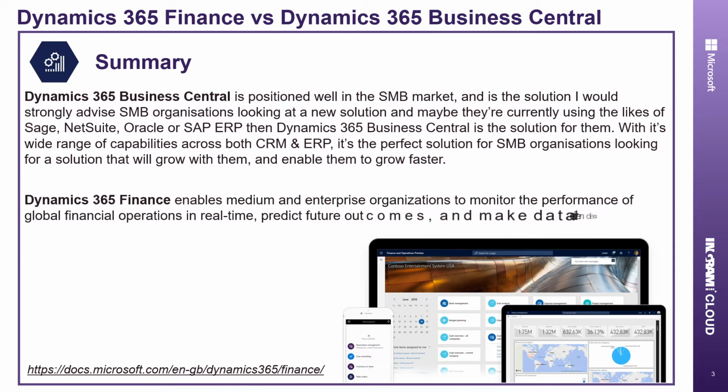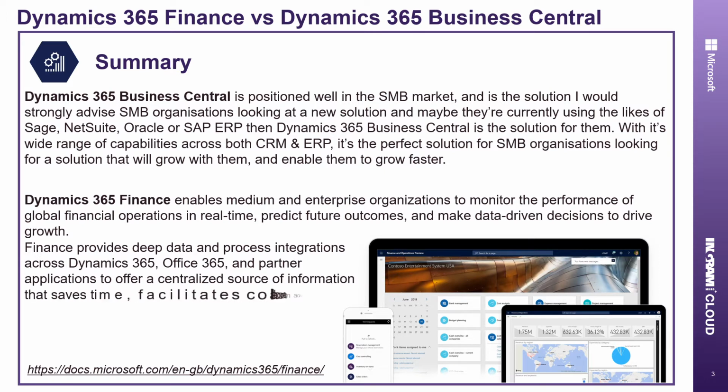Whereas Dynamics 365 Finance enables medium and enterprise organizations to monitor the performance of global financial operations in real time, predict future outcomes, and make data-driven decisions to drive growth. Finance provides deep data and process integrations across Dynamics 365 and Office 365 and partner applications to offer a centralized source of information that saves time, facilitates collaboration across an organization, and enables faster, more informed decisions. And these users could be using the likes of Oracle, SAP Business One, NetSuite, and SAP ERP. But for larger size organizations, Dynamics 365 Finance is the solution for them to help them better manage their financial performance.